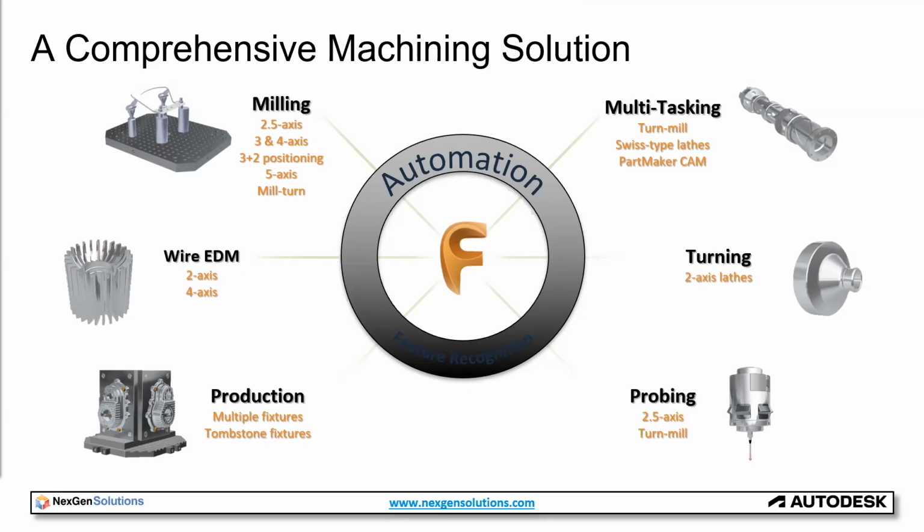But it's really comprehensive, all the way from milling, all the way up to complex turning and turn mill, and the Swiss type lathes. We've got wire EDM in here. And then it's also great for production and looking at how do I do the parts that I'm doing at the lowest cycle time possible. Then you throw in probing and the additional capabilities. We also sell FeatureCAM with Fusion, which is one of the products we talked about earlier, is the most popular CAM system on the market.